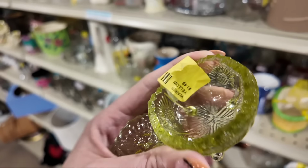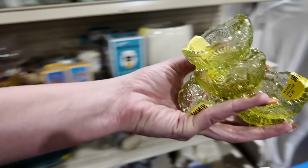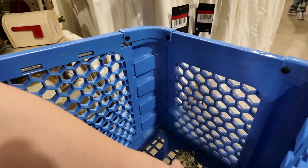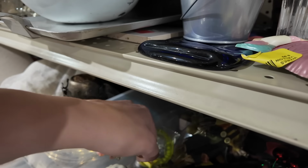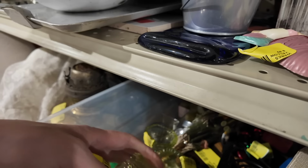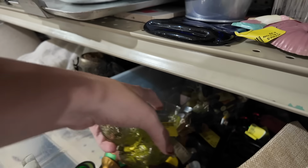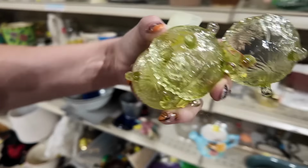Do we think those glow? We should check them with a black light. Hey, look, there's more. There's a whole bunch of them in there. They're $1.49 each. Let's put them in here and then we're gonna see if they glow. Oh my gosh, there's so many of them. Holy smokes. That's a lot. I'm hoping they glow. That would be cool, wouldn't it? They could just be reproductions, though, in which case I don't think they would have any glow to them.